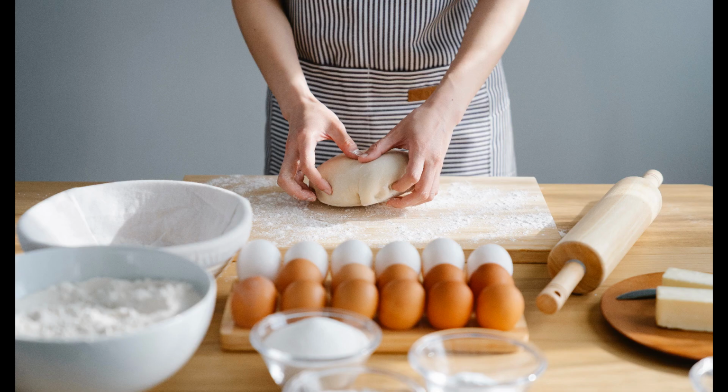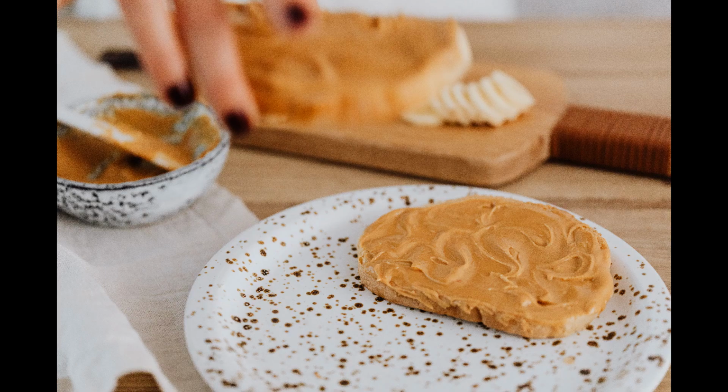Baking. Peanut butter can be used in baking recipes, such as cookies, brownies, and cakes, to add flavor and texture. Sauces and dressings. Peanut butter can be used as a base for sauces and dressings, such as satay sauce or peanut vinaigrette. Dips. Peanut butter can be used as a dip for fruits or vegetables, such as apples or carrots. Ice cream. Peanut butter can be mixed into ice cream or used as a topping.